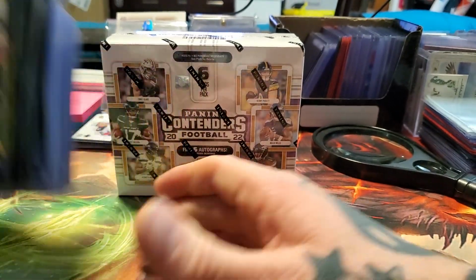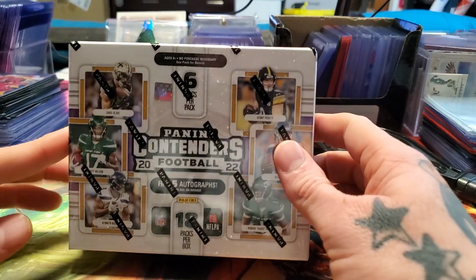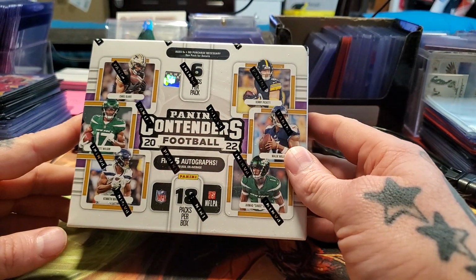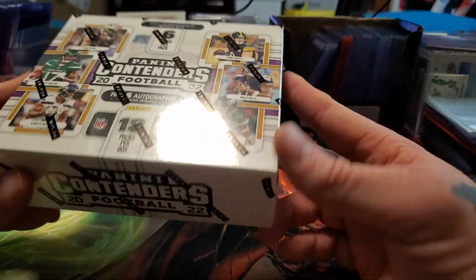I am going to be opening 2022 Contenders, Panini Contenders Football. These are 400 something a box. You get 18 packs per box.